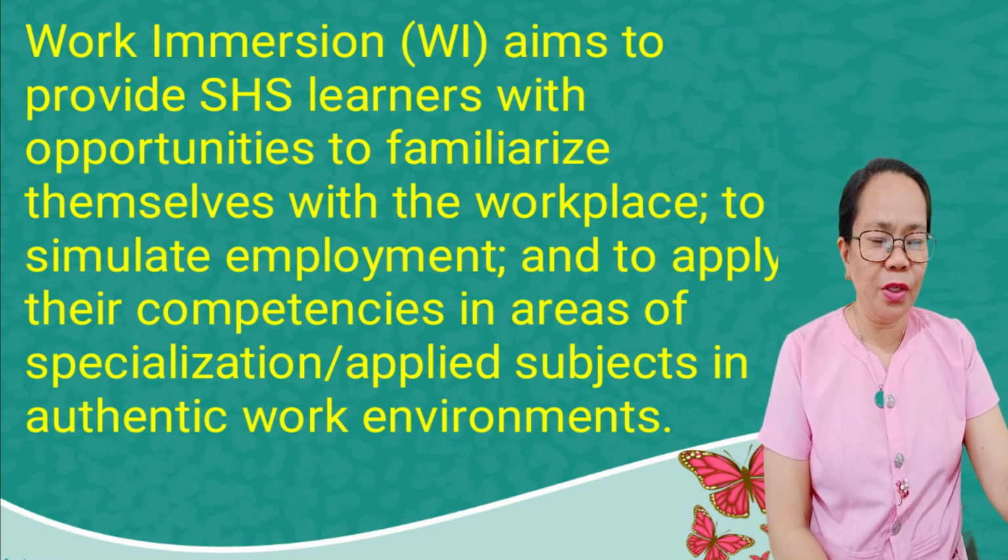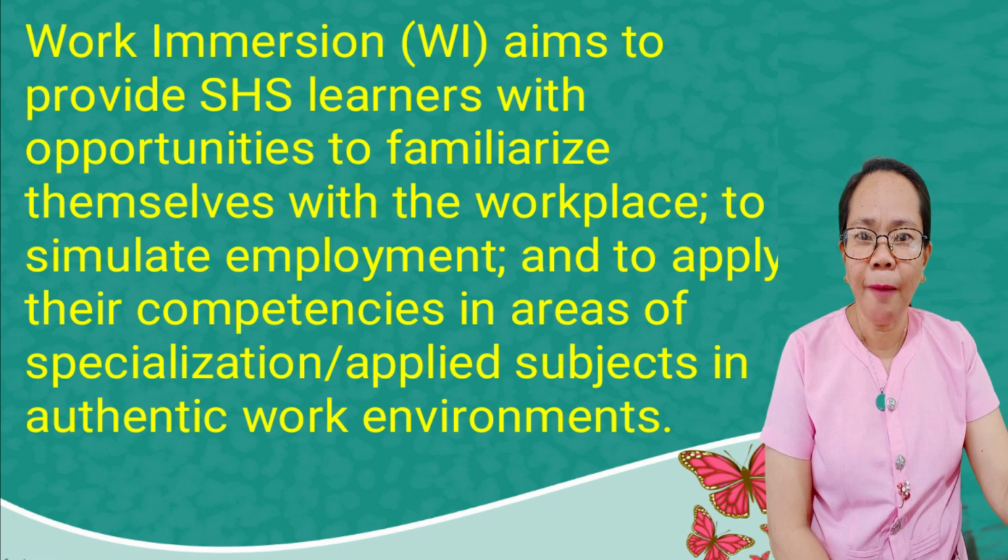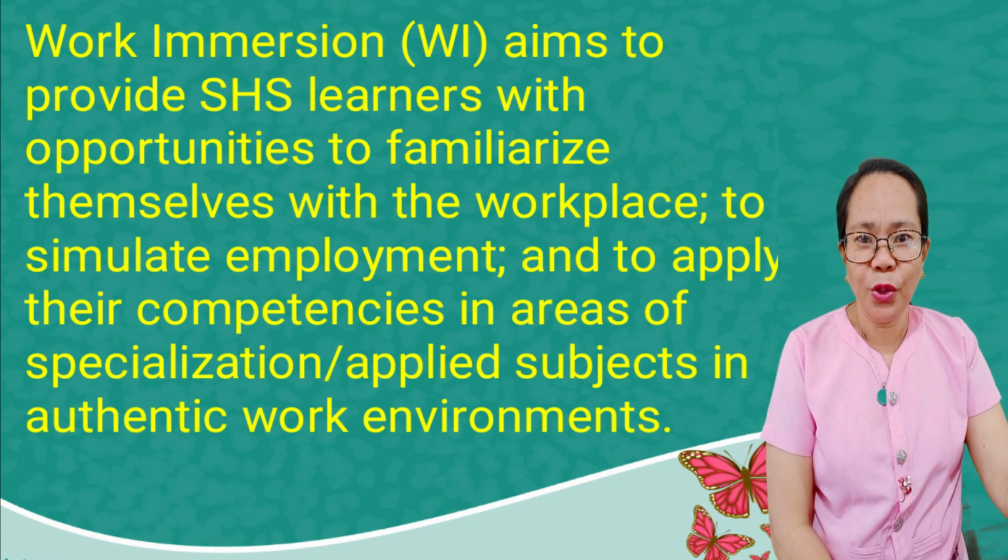Let's proceed. Work immersion or WI aims to provide senior high school learners with opportunities to familiarize themselves with the workplace, to simulate employment, and to apply their competencies in areas of specialization or applied subjects in authentic work environments. So katulad ng binanggit ko kanina, time will come that you're going to apply for a real job, no? So, ipagpalagay na kapag tapos kayo ng education, saan ba dapat kayo mag-apply? Of course, sa school. So, itong work immersion na ito, sana ay magbibigay sa inyo ng pagkakataon para maranasan ninyo kung ano ba ang magiging sitwasyon ninyo. Ano ba ang magiging ganap ninyo kapag kayo ay nasa tunay na mundo ng pagtatrabaho.